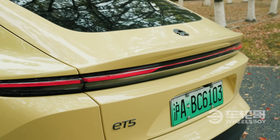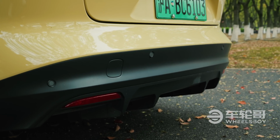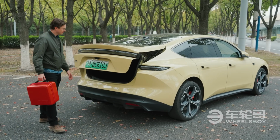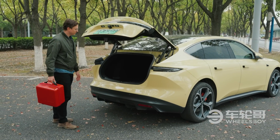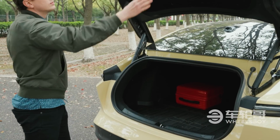The ET5 can also be equipped with an electronically deployable tow bar, just like the NIO ES7 midsize SUV. If you don't want to spend the extra $1,000, you can skip the tow bar and just put your things in the trunk, which measures a relatively small 381 liters.